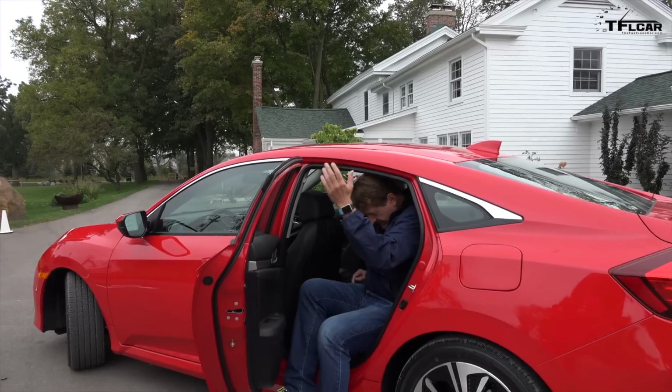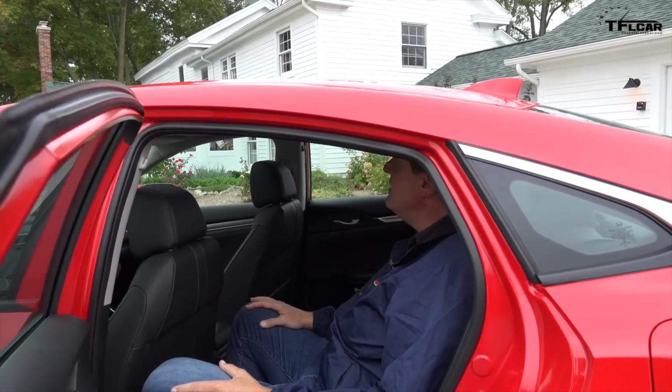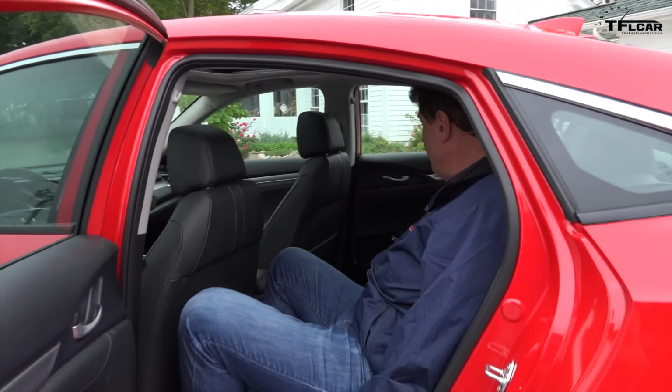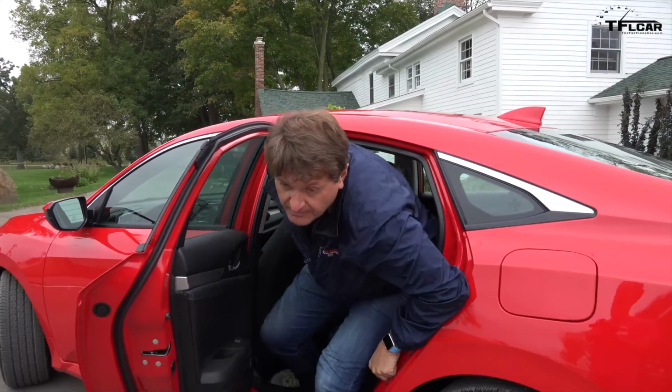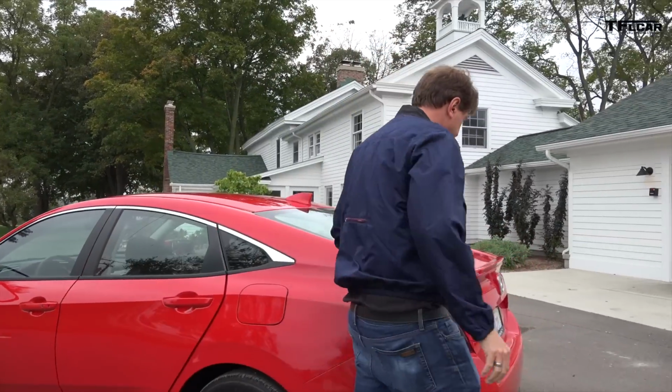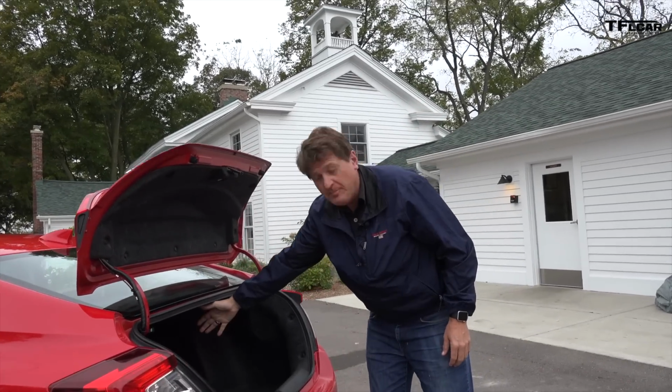Come on with the camera over. You know what? I do fit. There's a lot of room back here. Let's check out the trunk. Now this is an enormous amount of space back here.